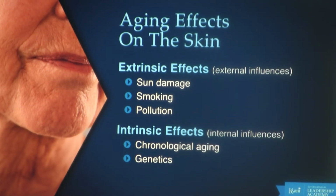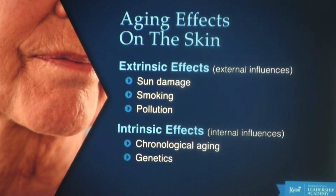Now, we all know that the aging effects on skin are really quite considerable. And, you know, we often can judge about how old a person is based on how their skin looks, unless they've been using our Kyani skincare system.